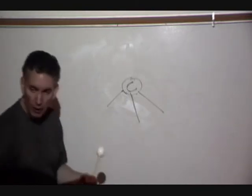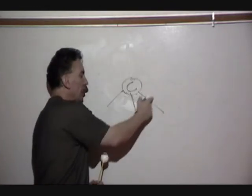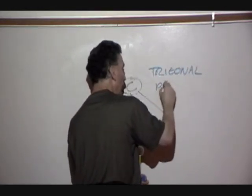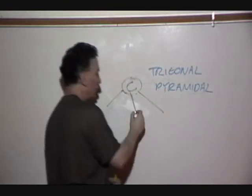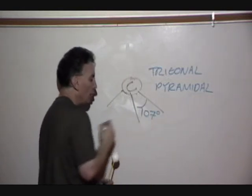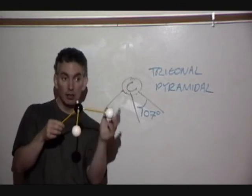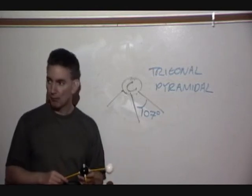Before, when it was tetrahedral, the bond angle was about 109.4. Now as a truncated tetrahedral, or trigonal, I like this blue pen, trigonal pyramidal, the bond angle is now about 107 degrees each time. Lone pairs generate stronger repulsions than bonding pairs. So the bonding pairs have to shuffle slightly closer together and tighten up.